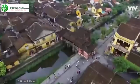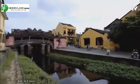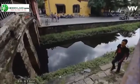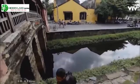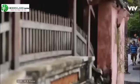Economic exchanges led to cultural convergence. The multinational characteristics of local residents have created a special identity for Hoi An. Chùa Cầu, or the Bridge Pagoda, is one result of cultural convergence.